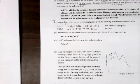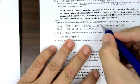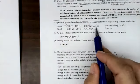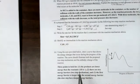Mr. Sweeney, for the intermediate things, I know that C2H5 gets crossed off at the bottom of step 2 and the top of step 1, but there's another. Oh wait, no, never mind. I'm wrong. I take back my question. I was just checking if they put a minus there, but it turns out I colored over it. All right.